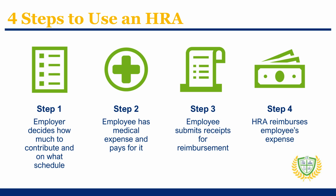These are the 4 simple steps to utilizing an HRA once you decide on your setup. Step 1. Employer decides how much to contribute and on what schedule. Step 2. Employee has medical expense and pays for it. Step 3. Employee submits receipts for reimbursement. Step 4. HRA reimburses employee's expense. We will go into more detail on how to set up a plan later in this video.